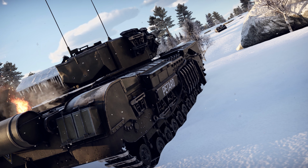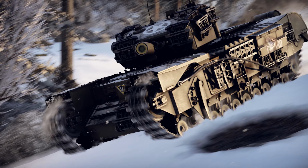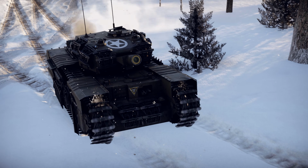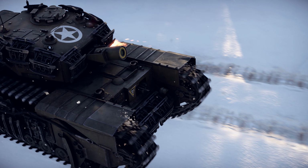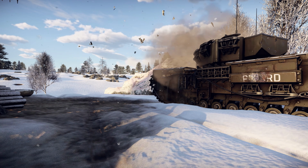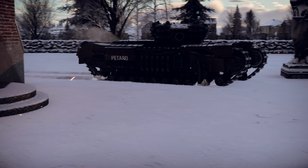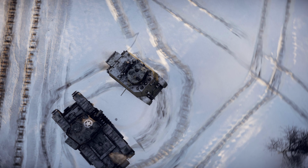The shell's trajectory is very tricky to adjust to, and even at maximum elevation, it can't reach a target that is more than 135 meters away, on level ground. This means that closing the distance is key. Fortunately, the Churchill Avre is the most well-armored tank at its rank, featuring 90mm of armor that was additionally reinforced with tracks. This vehicle excels in close-quarters urban combat, where its rotating turret provides an advantage over fixed-gun SPGs.